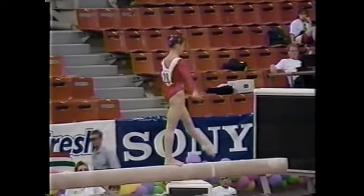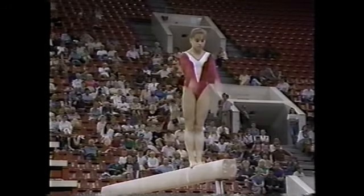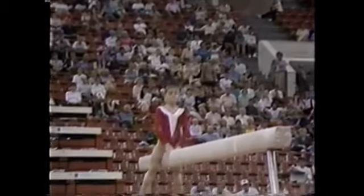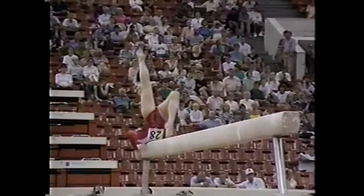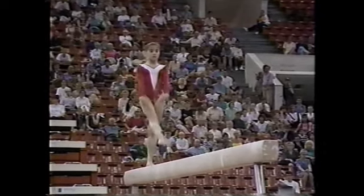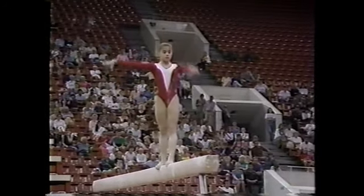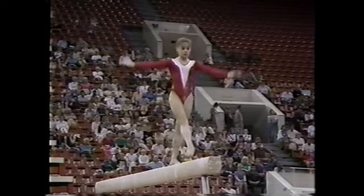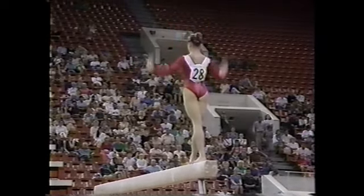Notice how she's very precise in every single moment of this routine. That is beautiful. Pike open layout to a swing down. You can't help but think the coaches all around the world, when they're talking to their young gymnasts and mentioning how you need to keep your legs straight and your toes pointed, all of them are talking about Lilia Podkopaeva. That's the example of how to do proper technique and form.